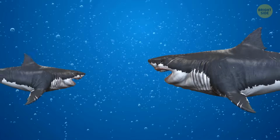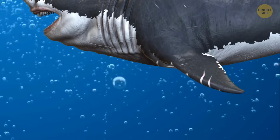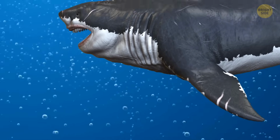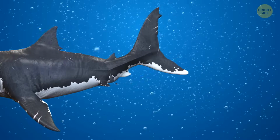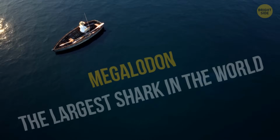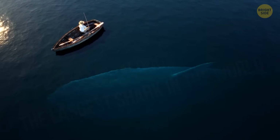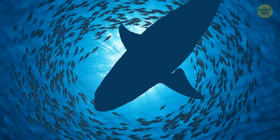In reality, the megalodon would have a shorter nose than the great white, along with longer pectoral fins to give the giant shark a stockier and more threatening build. Not only was the megalodon the largest shark in the world, but it was also one of the biggest fish ever to exist. An apex predator of this size would have needed a huge diet to keep it moving.